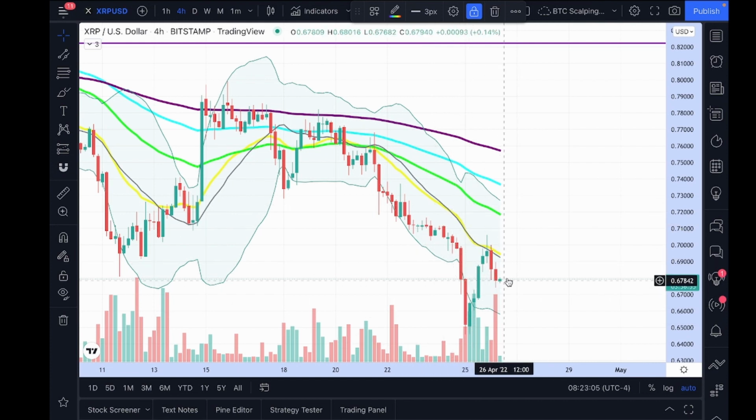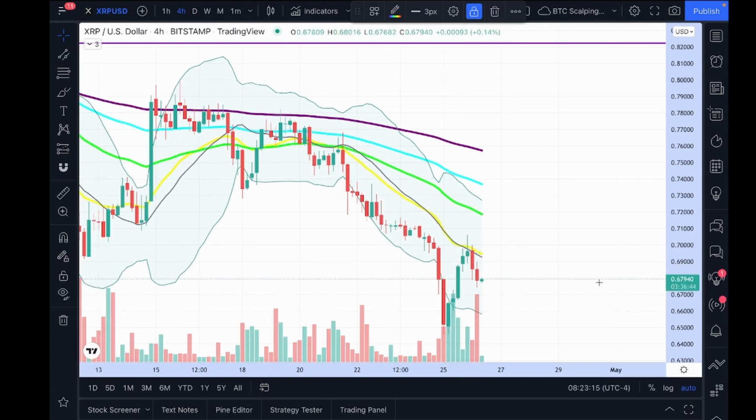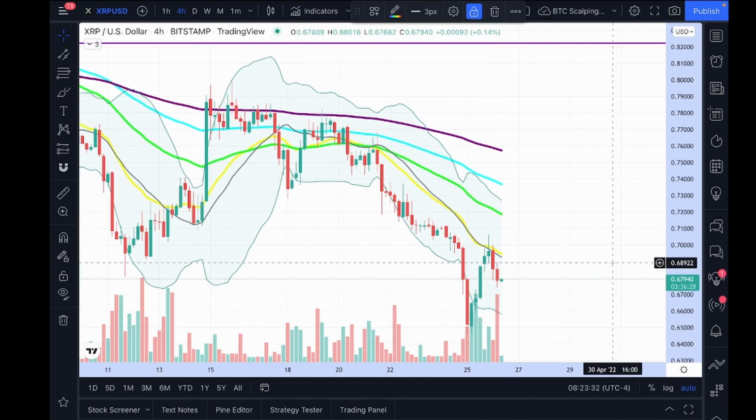The Bulls have to step up and start buying this up into the 21 and above. Otherwise, bears will continually sell this off in panic. So we have to see how the day goes. We just opened a brand new 4-hour candle on some buy volume. So let's see if we can get into the resistance at 69 cents. And if we can close above 69 cents in the next 4-hour candle, we have the next level of resistance at 71. So those are the levels for Ripple that we will be looking at, guys.